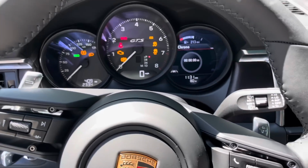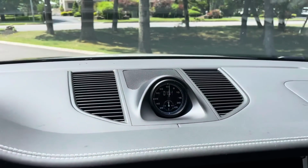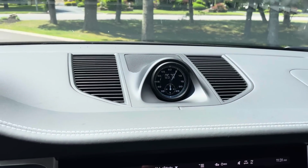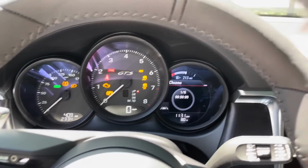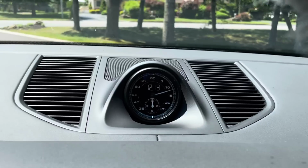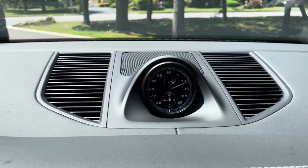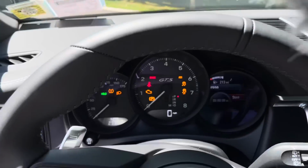So the Sport Chrono, the way you activate it is you press this button right here. And you can see now the Sport Chrono is timing. And you can also see it up here on the digital display. So then I'm going to hit that same button, I'm going to stop it. And then when I go to reset it, watch what happens to the Sport Chrono. It resets, and then watch the little sub-dial. It'll go back to the analog time. Just thought that was a pretty cool little quirk.